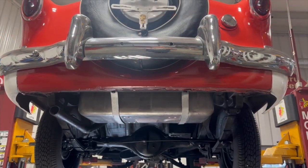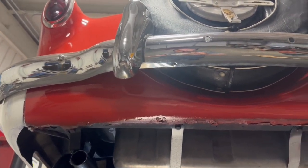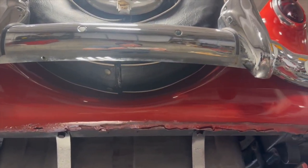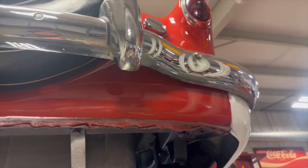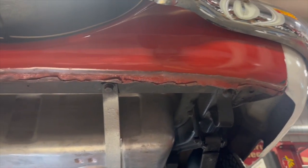Let's take a walk under this Metropolitan. You can see how nice the chrome is on the bottom side. It's not peeling or coming apart or discolored. This car is in great shape. I mean, it's not a restored car, but it's been repainted at one time.